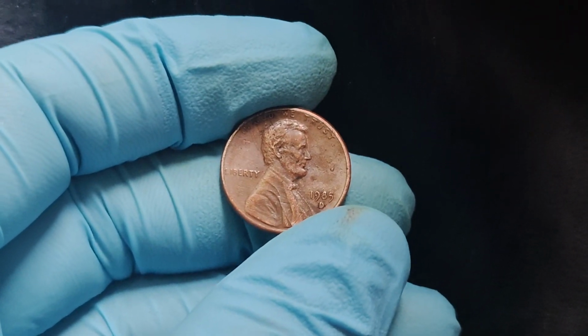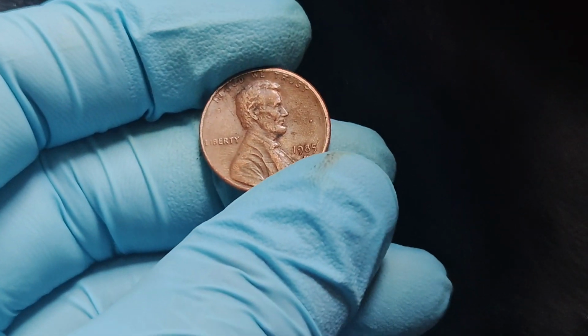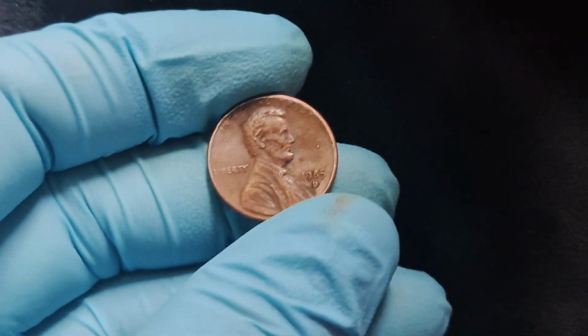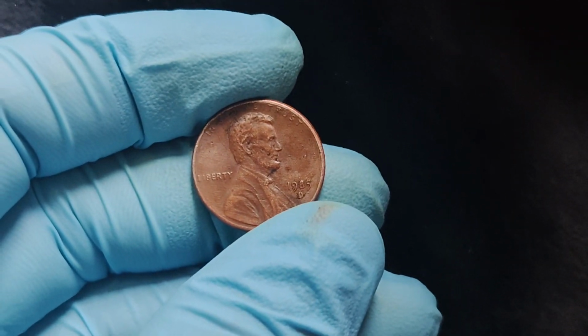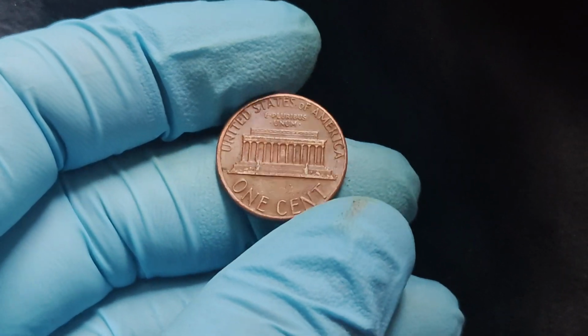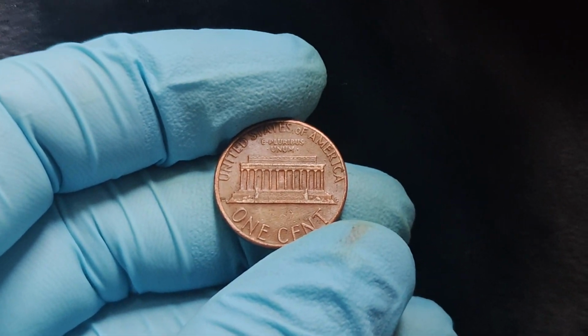And here's where it gets even crazier. The most recent sale of this 1985 D Lincoln penny fetched $1.2 million at an auction. $1.2 million for a penny. Imagine paying off your mortgage or buying a dream car with a coin you could have tossed into a vending machine for a Snickers bar.